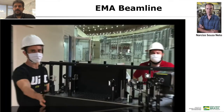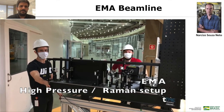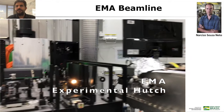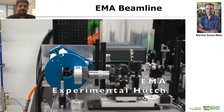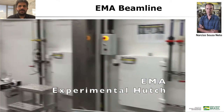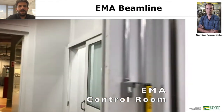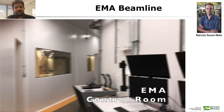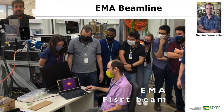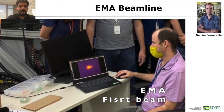This is the high pressure and Raman setup just being brought inside, assembled outside in the lab. This is the KB system for focusing, and the high pressure system with simultaneous Raman spectroscopy measurement. You will hear more about this beamline in one of the presentations, and the other systems for X-ray detectors and the diffractometer that belong to the beamline will be clear in their presentations. This is the control room, and again the picture of the first beam that happened a couple of weeks ago. We have a lot of activities going on in this beamline, and you will hear more about it in the presentations to come.